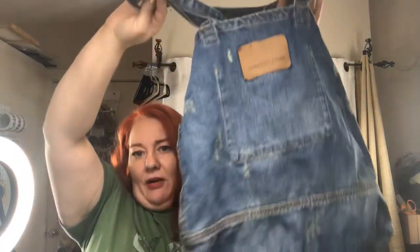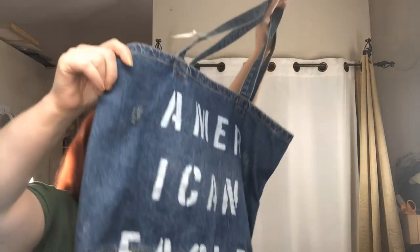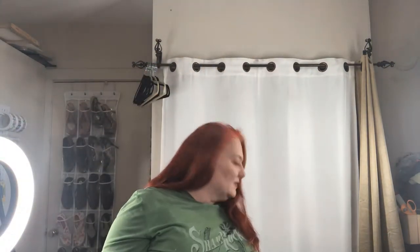I really like this. It's American Eagle Outfitters. I saw it, it looked cool. It's a little jean bag. Some like it.